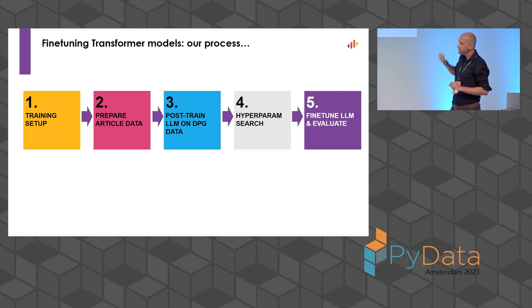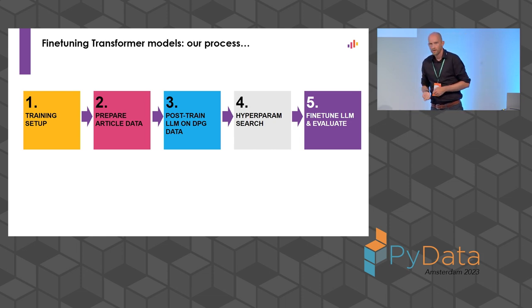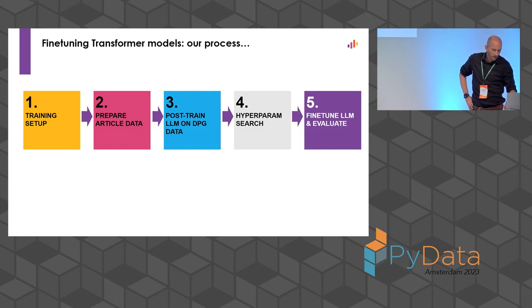So for the user need prediction, we first did a hyperparameter search, and for the second part, we did a fine-tuning with some more grid search. So just to give you some more insight into what we did under the hood to predict the user needs.